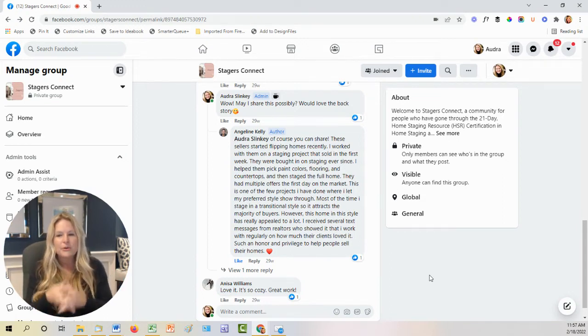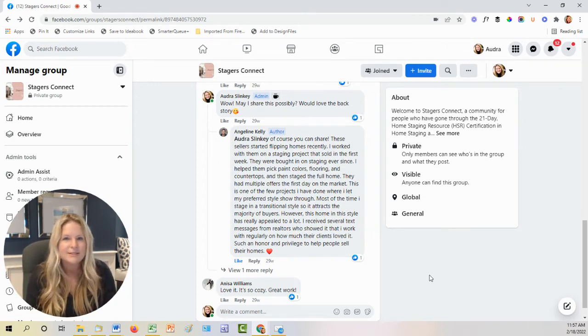This particular home I'm going to show you had multiple offers the very first day on the market. And it's one of the few projects she's done where she let her preferred style really show through. I'll let you guess what you think the style is. Most of the time she does transitional, which of course attracts the majority of buyers, and most stagers know this. But this home had so much unique appeal that she had several text messages from agents who showed it that just loved that it looked different. And sometimes that can be your differentiating factor as a stager.